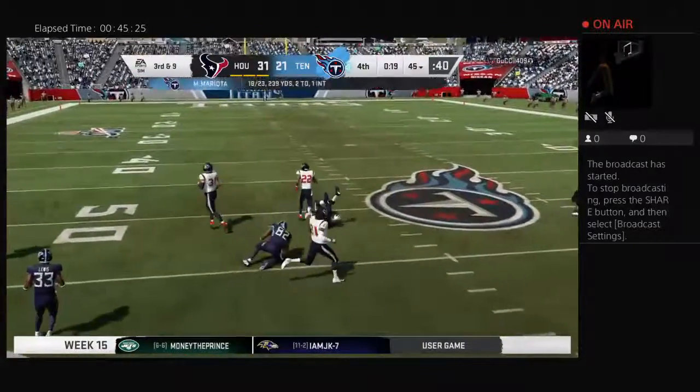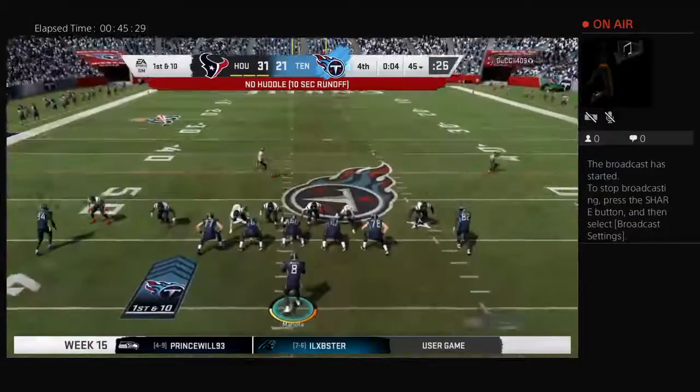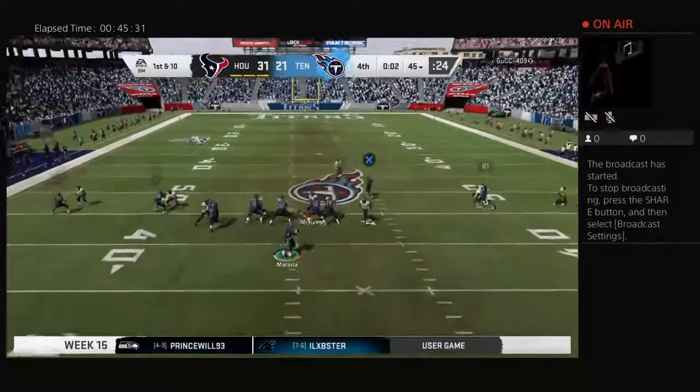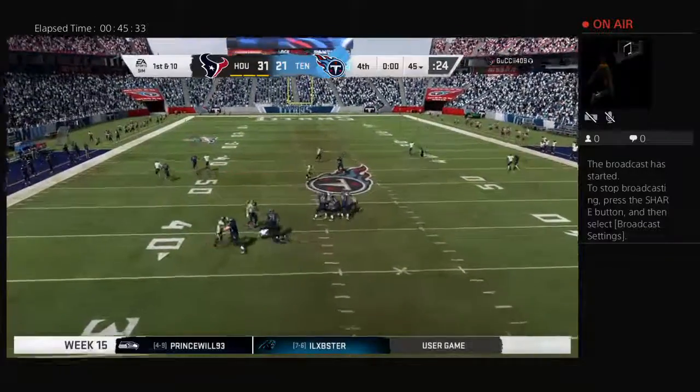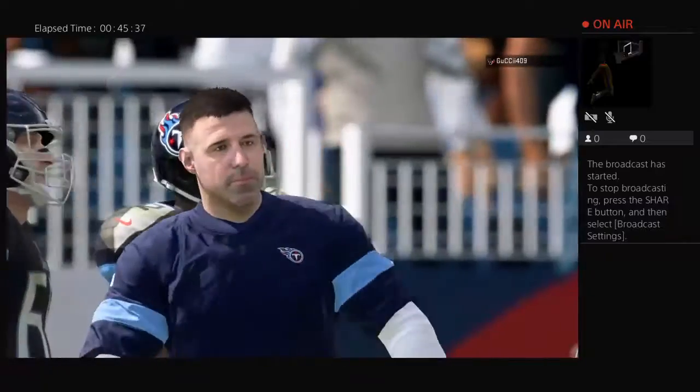Here's Mariota. And he locates Walker, complete. They call his number again. It's his 6th catch and a first down. Mariota under pressure, and the Texans able to get in there for the sack.